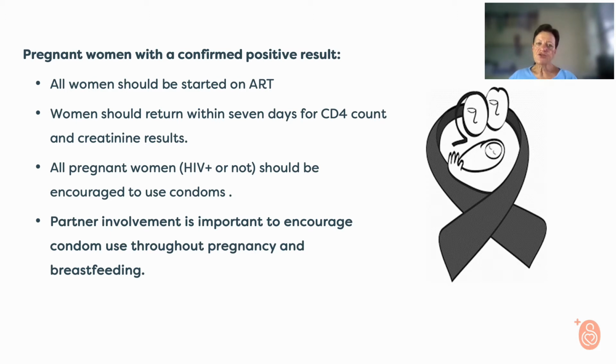So the woman should start immediately with her ART treatment, and then she should return within 7 days after she started the treatment to come back for blood to be drawn for CD4 count and viral load, and creatinine results, so that one can see how serious the disease already is. Now, all pregnant women should be encouraged to use condoms.